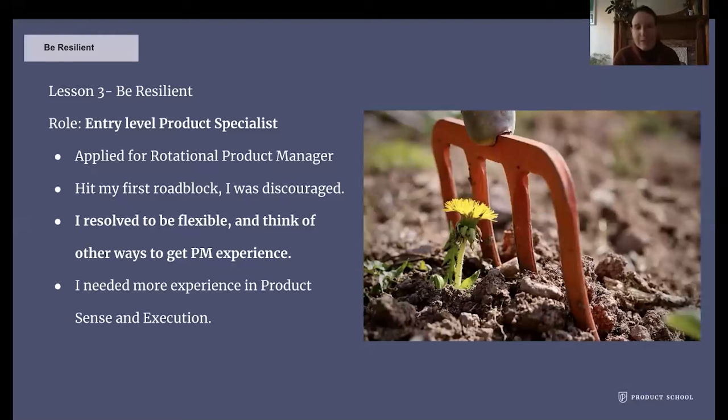I wanted to bury my head in the sand, but instead, I resolved to be flexible and think of new ways I could get PM experience. In talking to the recruiter, they said I really needed more experience in product sense or product strategy and execution. So I resolved to figure out ways to get that experience.